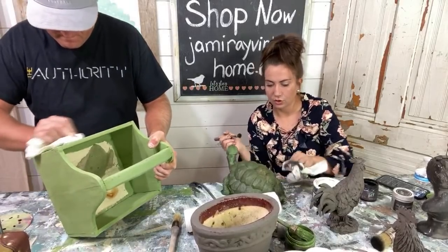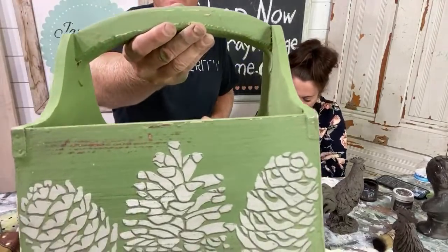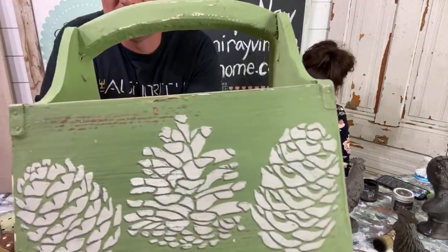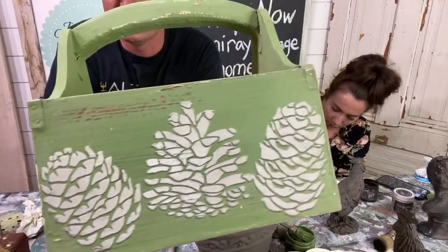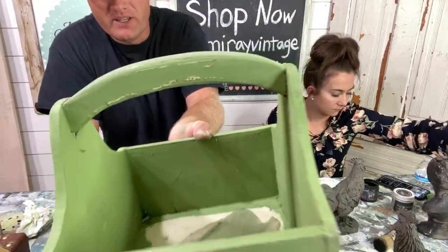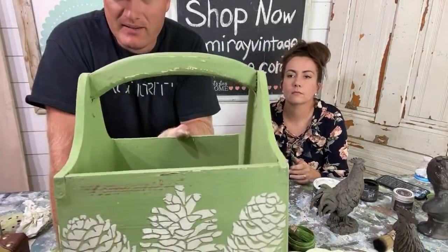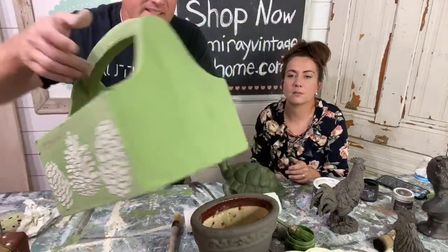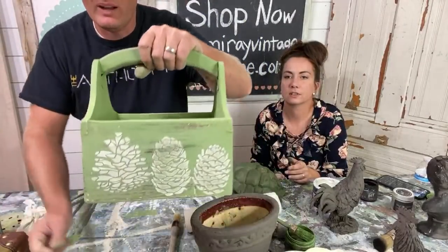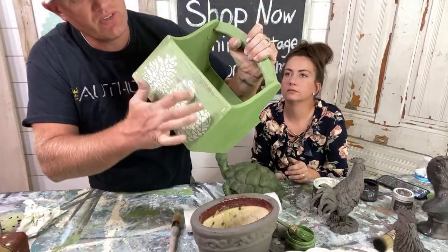All right, I'll let you show them because you're better at leaning over. I'll let you show them this turtle. Alright, so there is just a hint of the red coming through. It needs a little more distressing. The handle, we'll figure out the bottom and paint that and get the glue out of there. And then this side, the paint was not quite dry. I like it.